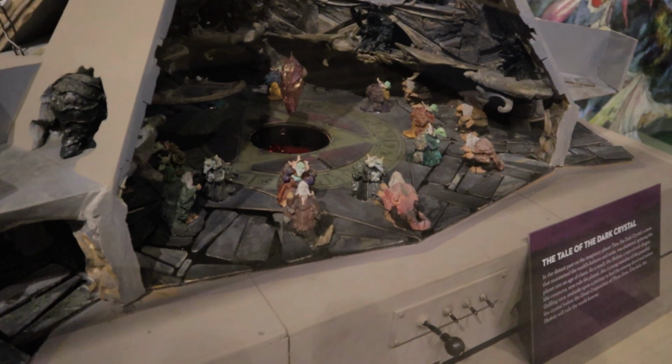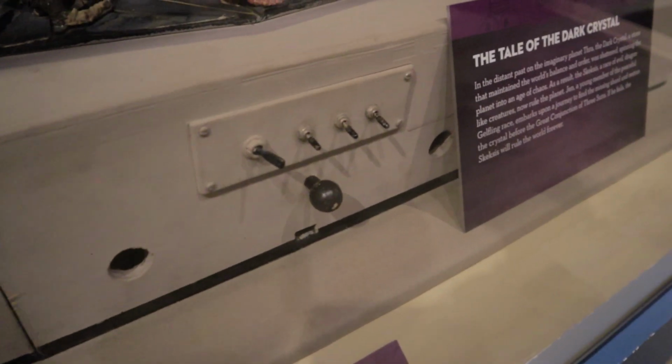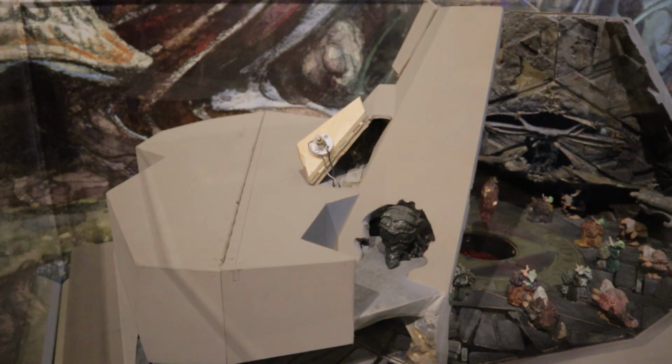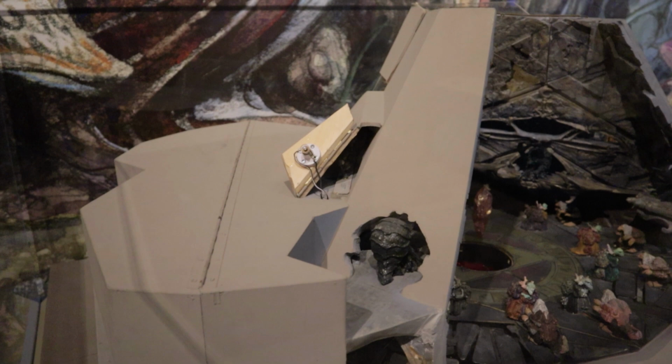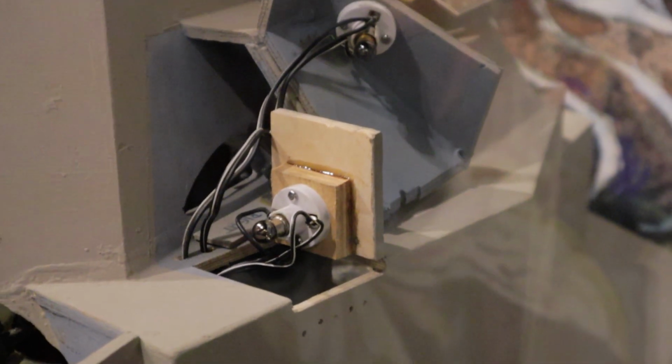And this is a model of the main set, which I'm guessing they used for wide shots. Look at the controls. And they have like light bulbs that lit different parts of the set. This was all miniatures. You can see how they handcrafted every piece of this and lit the set with tiny little light bulbs.